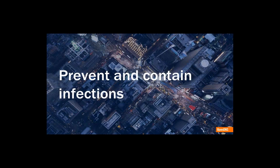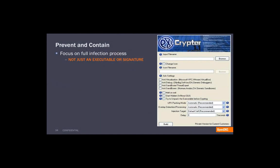So having talked about some of the threats and infection vectors, how do we prevent and contain these infections and improve our efficiencies? Well, I always talk about the need to focus on the full infection process rather than looking at a specific named threat or specific file.